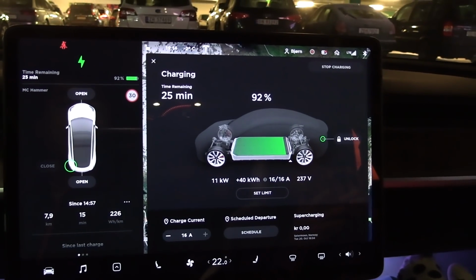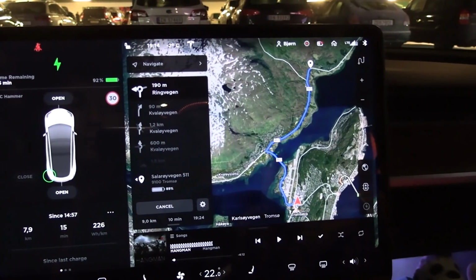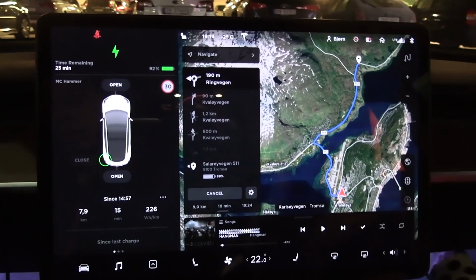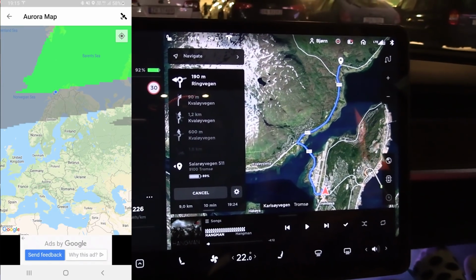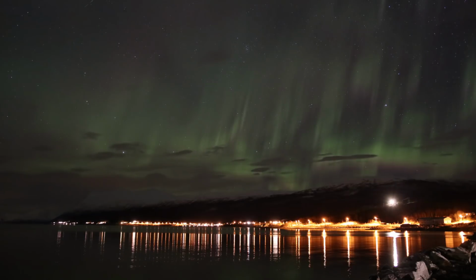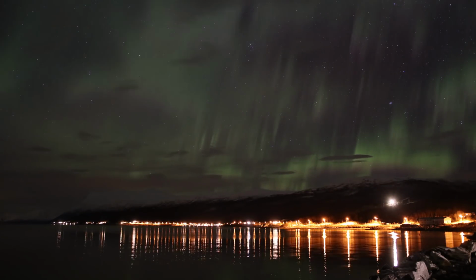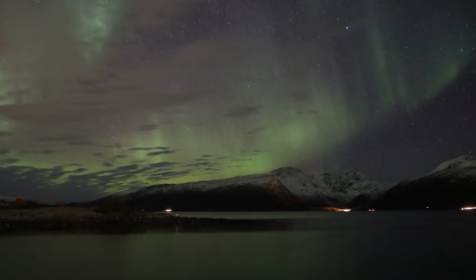So if you go inside, see that I've done the preparation, because during the day we were slacking and spent some quality time with wifey. We charged up, and then about half an hour before we came here, I started preheating everything. So the battery is nice and warm, cabin is nice and warm. And the plan now is to drive to the north over there. It's supposed to be dark there. And supposedly the aurora is getting closer now.